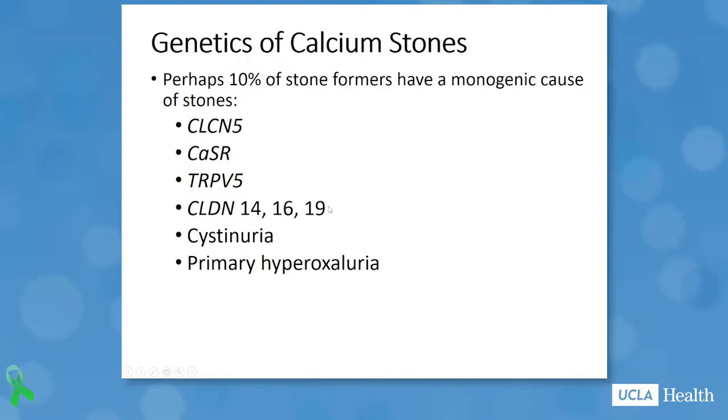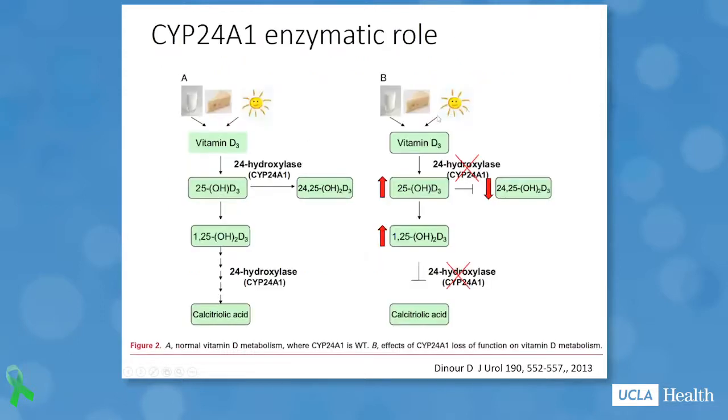Claudins are associated with magnesium loss and hypomagnesemia as a result. TRPV5 channels were really first suggested by the Icelandic group, the calcium sensing receptor, and the CLCN5 is a molecule responsible for Dent disease, active in the proximal tubule. One other molecule that I think is important because it may be particularly prevalent is CYP24A1.